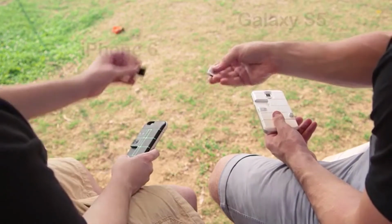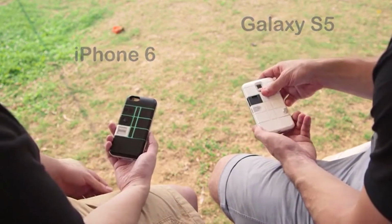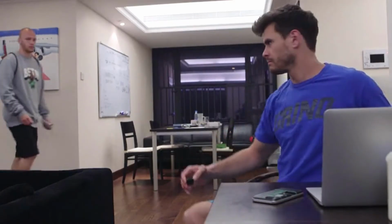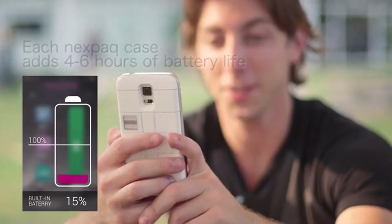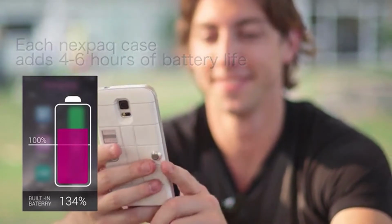nexpaq is the first phone case that allows you to switch hardware between Android and Apple devices. This means you can trade modules with friends and family and experience the different features each module provides. If you do choose to upgrade your phone, all you'll need to do is change your case and your modules will always work with you.